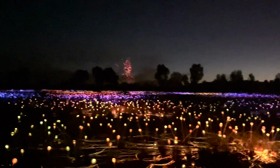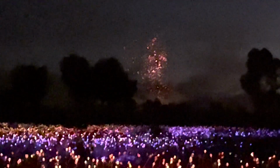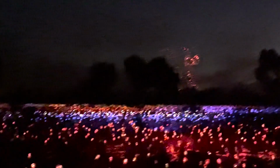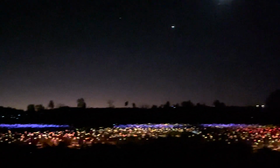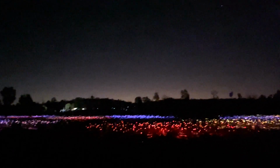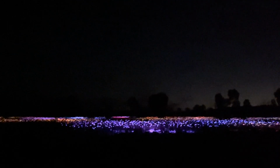Theatre lights and the drone show out there. Check the moon out up there. Looking good. You can hear the didgeridoos playing in the background. There's a boogeyman walking in the dark. Can't see you.